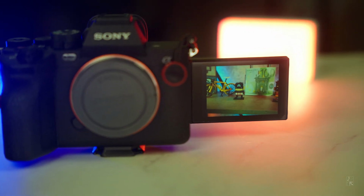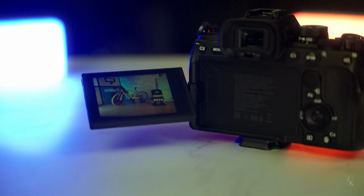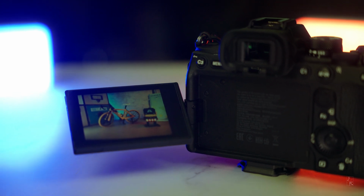Flip out screen. One of the most user-friendly features is the fully articulating flip out screen. This is perfect for vlogging or solo content creators. It makes it very easy to set up your shot when you are in front of the camera yourself. I used the Sony A7III, and that doesn't have this flip out screen. I always had to connect an external monitor, even when I was shooting my videos in the studio. So it was very difficult for me, but since I got this camera, it's a blessing. Flip out screen is a must.